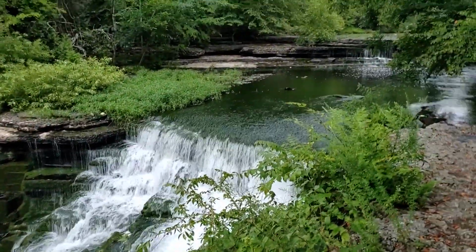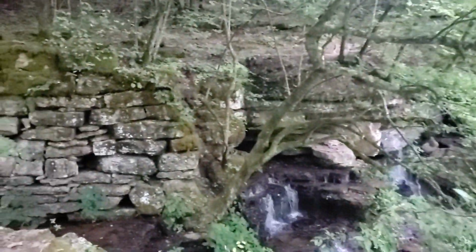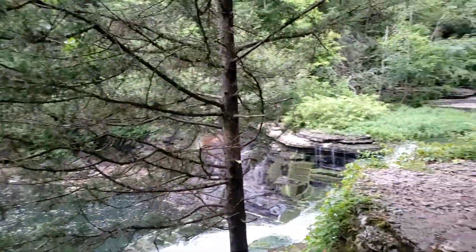Wow, and it feels great down here too. Again, I said that a minute ago, but it feels wonderful. Just a little bit of breeze. And off to the side here is a little side waterfall, looks like as well. So here's the big pool we just saw. There's the waterfall kind of right behind us a little bit there.